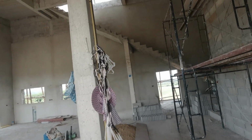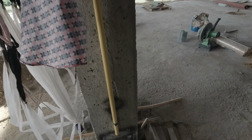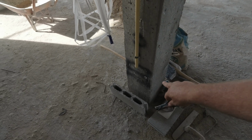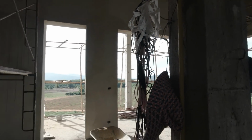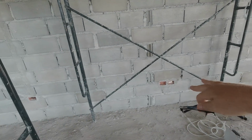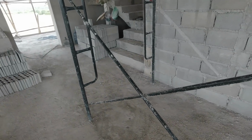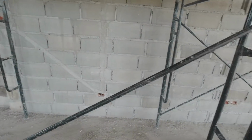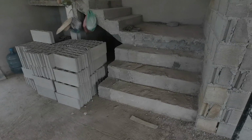So on this column here, we're actually going to build it out a bit, because we've got four sockets here, and there's a light here, a staunch light, and it's got the double power there, and the internet location there.